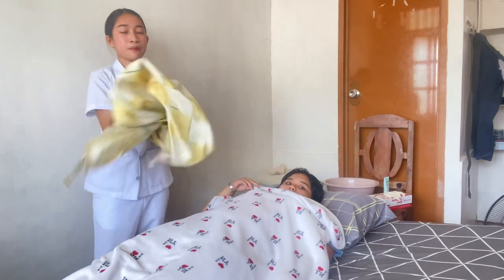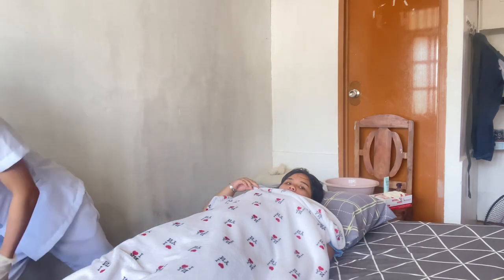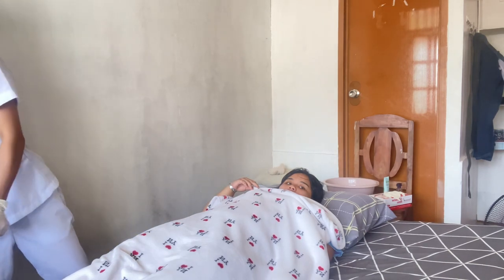Place the top sheet in the laundry bag. Again, if the linen is to be reused, place it over the bedside chair, and if it is to be changed, place it in the linen hamper, not on the floor. So, I already placed it on the linen hamper.